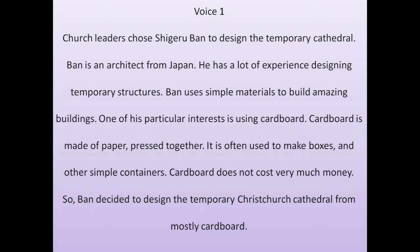Cardboard is made of paper pressed together. It is often used to make boxes and other simple containers. Cardboard does not cost very much money. So Ban decided to design the temporary Christchurch Cathedral from mostly cardboard.